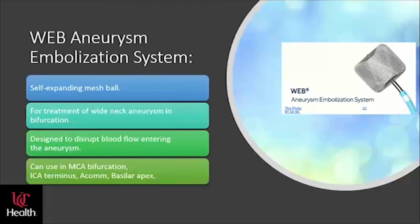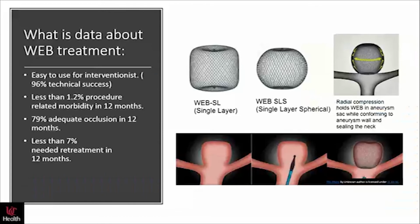You put it inside the aneurysm, and most of the time it's used for the treatment of bifurcation aneurysms. When you put it inside the aneurysm, the blood flow is going to pass the aneurysm, and the risk of bleeding from the aneurysm decreases. And usually we can use it for the middle cerebral artery bifurcation, the internal carotid artery terminus, the anterior communicating artery, and the basilar apex. I'm going to show you the data about this device.